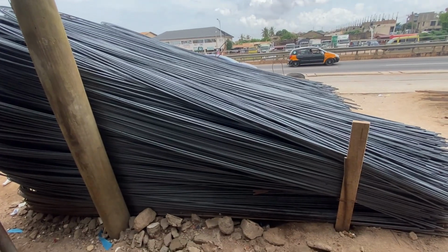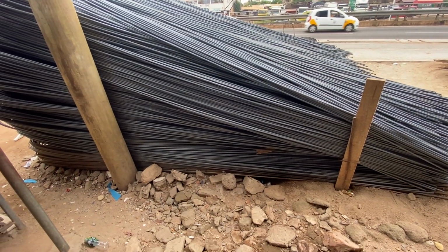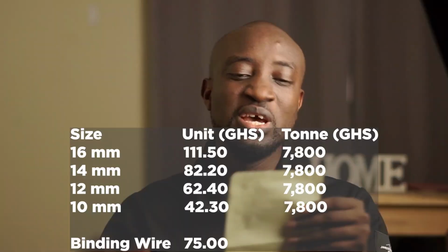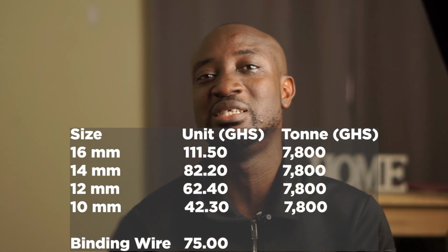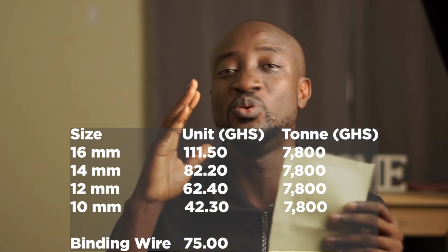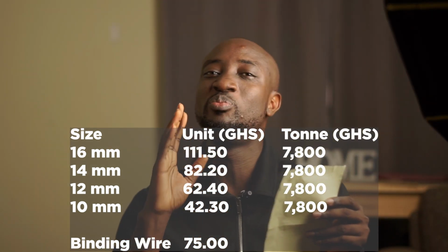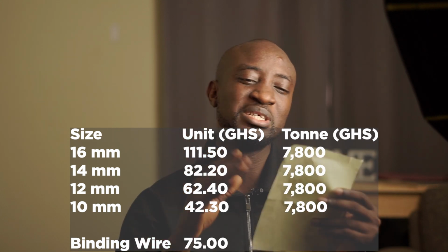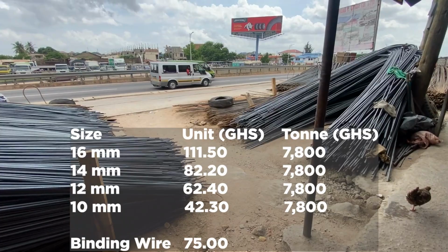Okay, so let's start off with iron rods. These are standard iron rods, not high tensile iron rods. You can get a 16 millimeters for 7,800 Ghana cedis per ton, and if you want an individual price, you are going to get it at 111.50 Ghana cedis, which is a marginal reduction from last week's 112 Ghana cedis.